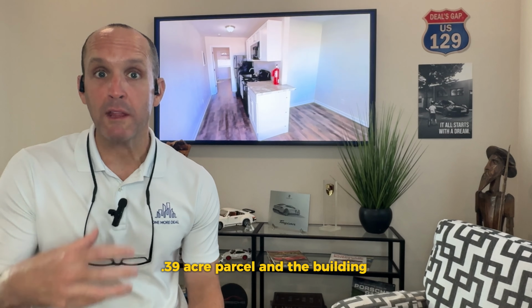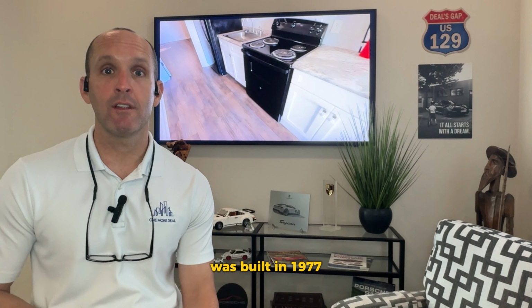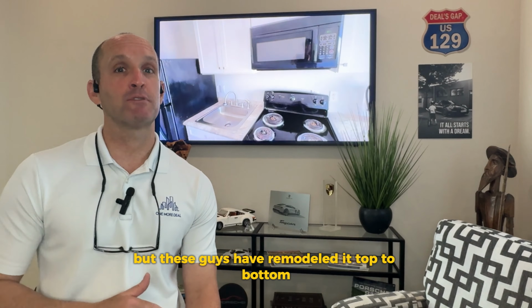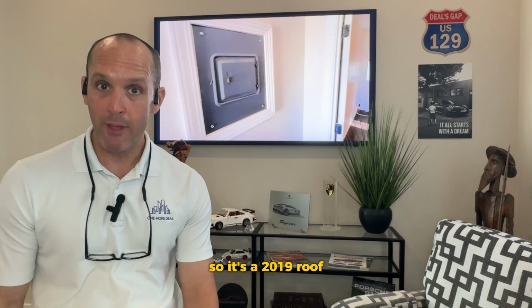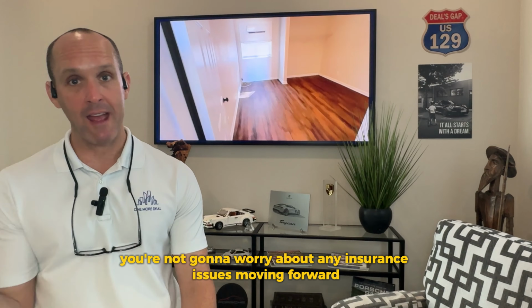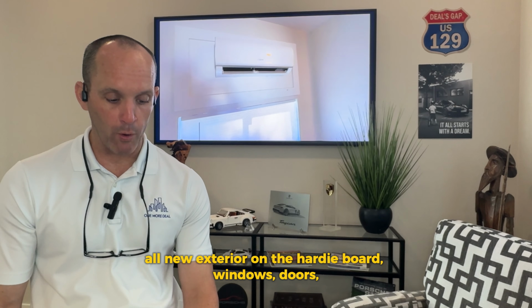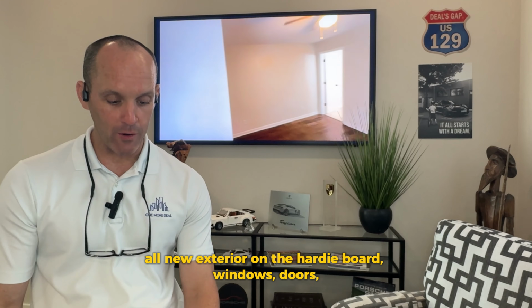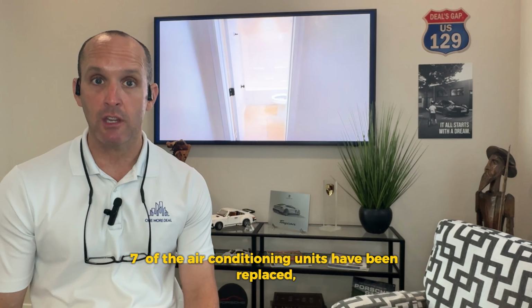It's on a little 0.39 acre parcel, and the building was built in 1977, but these guys have remodeled it top to bottom and done a really nice job. Here's a list of what they've done. It's a 2019 roof, so you're not going to worry about any insurance issues moving forward. All new exterior on the Hardie board. Windows, doors, 7 of the water heaters have been replaced. 7 of the air conditioning units have been replaced.